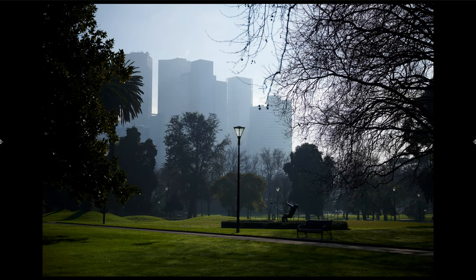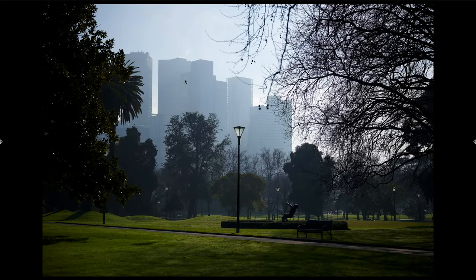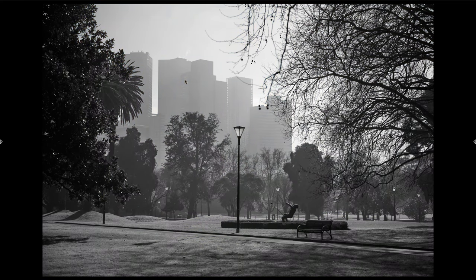What's the difference between these images? Why do I like the black and white one better? I think it's pretty clear to me that it's just suddenly all of these textures become more obvious. All of these elements become more obvious. And the separation between the foreground objects and the background objects, they just become more separated. Let's look at that again. Because it's all the same, but it's not.